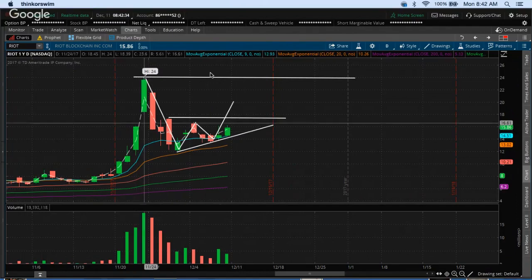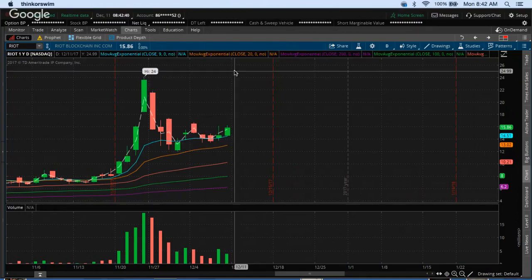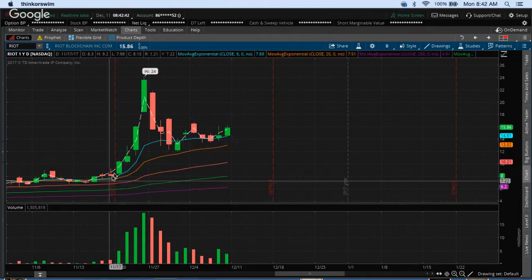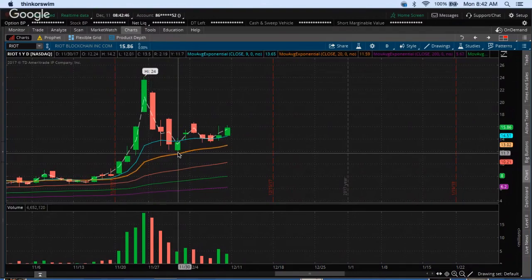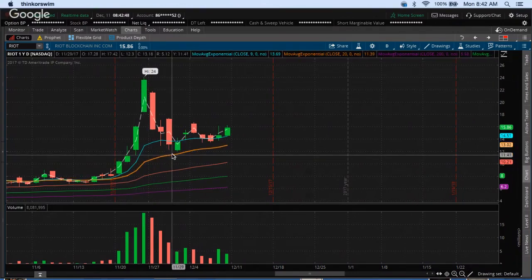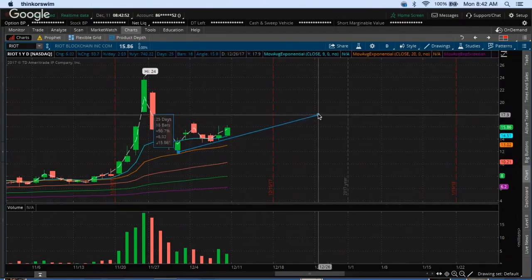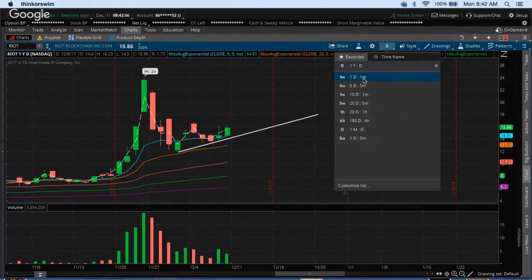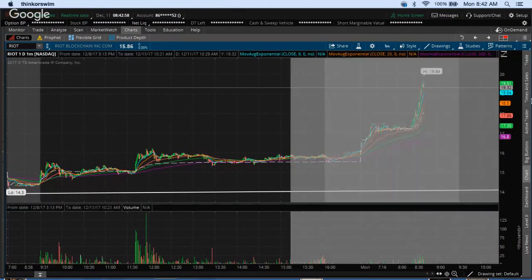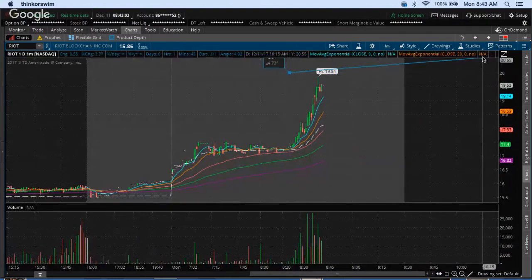So again, RIOT is on the watch here this morning. Let me clear out these drawings. So what I'm getting at here is this thing had a big boom up to 24. And then it came down, put in its low after the big move up, popped back up, and then it put in a higher low. So now we have a higher low confirmation that we are uptrending, and then we just spiked. Now, is it going to hold up at $19, $20? We have a huge resistance here at 20.